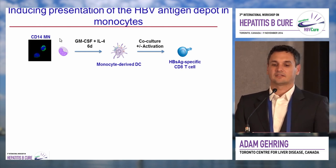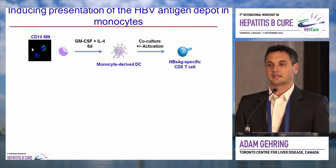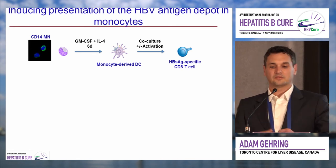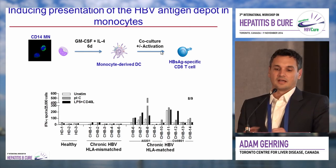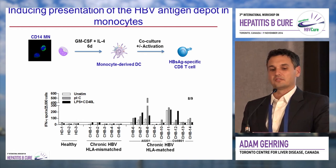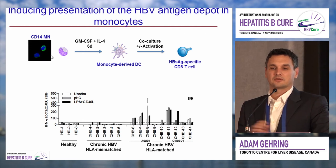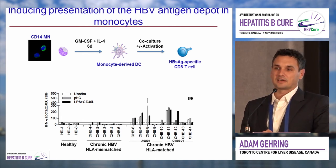And if we could activate these, in this case we differentiated them to dendritic cells, we asked the question if we could get presentation of that antigen that had been internalized in vivo and use that to boost the patient's own HBV-specific T-cell response. And what we found was that in a majority of patients, we could induce antigen presentation of the depot that the monocytes had acquired in vivo, suggesting that it might be possible to use all this antigen that's in the blood or the serum of these patients as the actual source for a therapeutic vaccine if we can provide the right combination of immunomodulation.